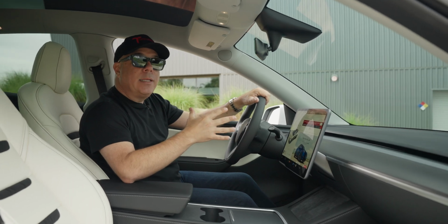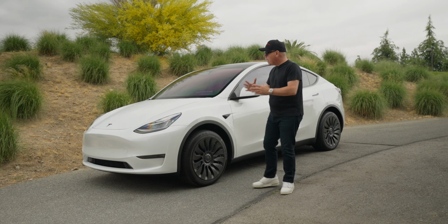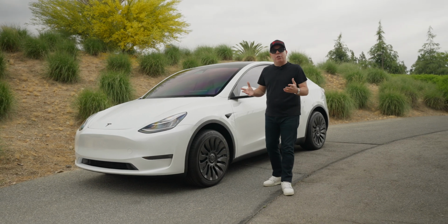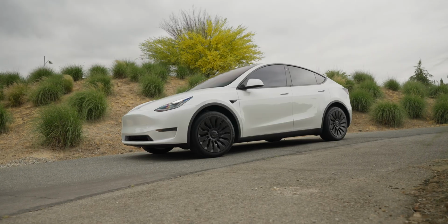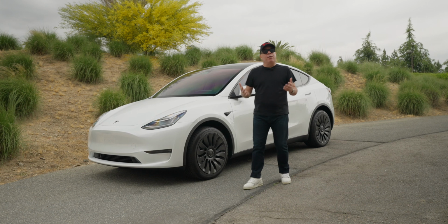So as I just showed you, for not too much money, you can completely protect the exterior of your Model Y so that you can enjoy this beautiful color for many years of ownership. And for not too much money, you can go ahead and change the exterior look by going with our brand new Directional Aero covers, and changing the interior is very affordable as well.